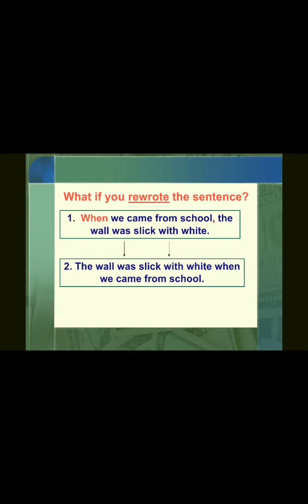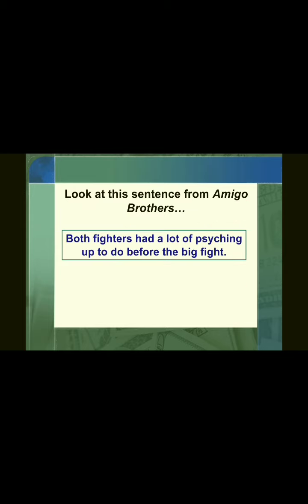See, in the first example, the subordinating conjunction is opening the sentence. In the second sentence, the subordinating conjunction is placed somewhere in the middle; now it's become a middle order batsman. Earlier it was the opening batsman. Okay. So what does it imply? Why do we need a comma in the first sentence? And why don't we need it in the second sentence? What is it?